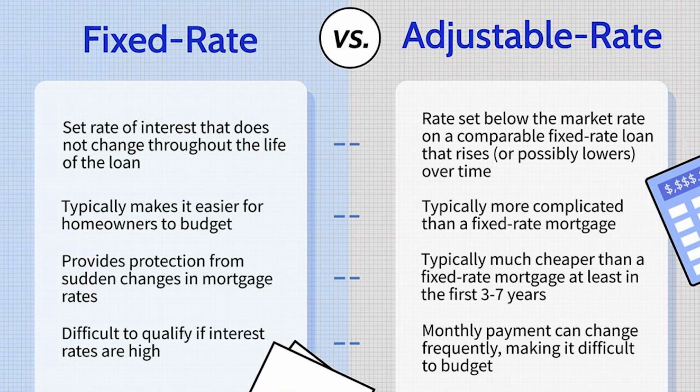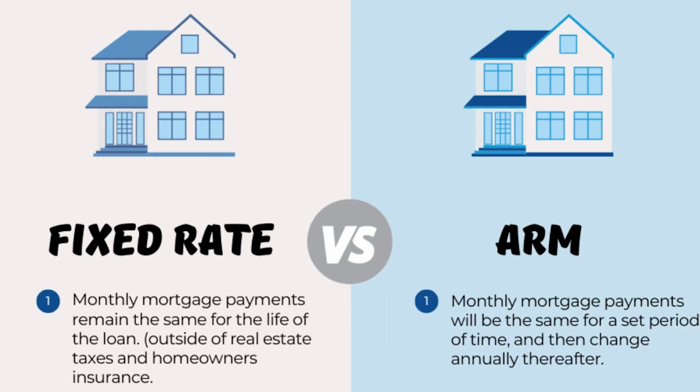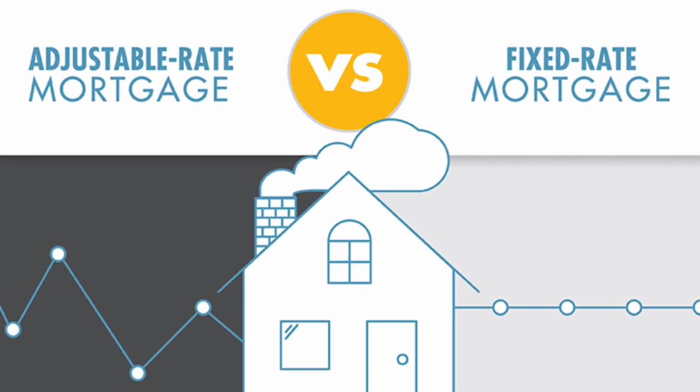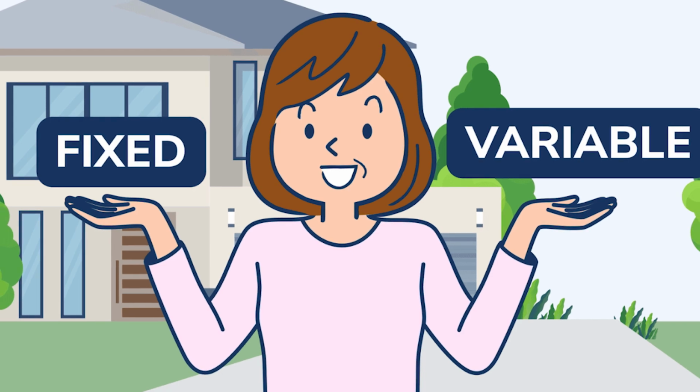Also consider this. What's your backup plan? If you lose your job or face unexpected expenses, will you still be able to afford your mortgage if the rate increases? Fixed-rate mortgages offer peace of mind in those situations.